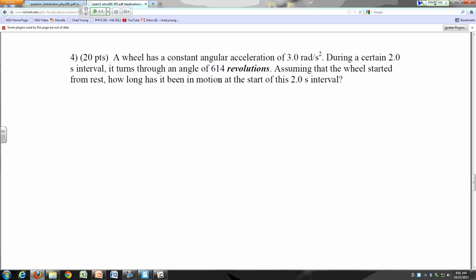All right, so pick out all the variables that you know. And notice that you have one that's in revolutions. Go ahead and convert that to radians. So go ahead and do that part. Don't worry really about what the question's asking right now. Just sort of assess what you know. And then we'll talk about what we need to know.